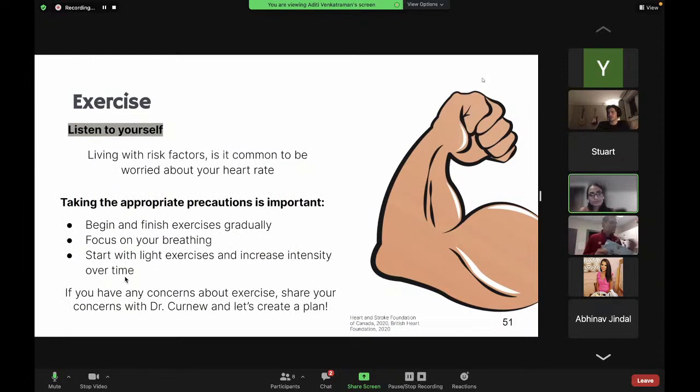So, as I was just alluding to, it's important to listen to yourself. Living with risk factors, it may be common to worry about your heart rate. If you're someone who's living with atrial fibrillation, you may be specifically worried about elevating your heart rate for fear that it may lead to an adverse event. So taking the appropriate precautions is important.